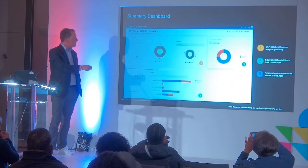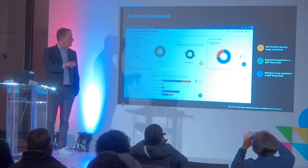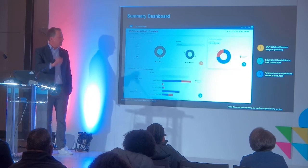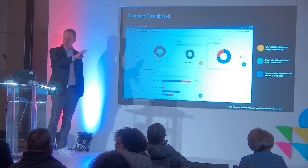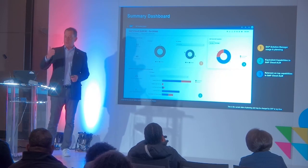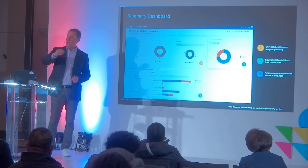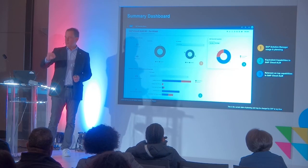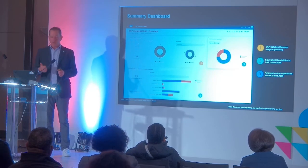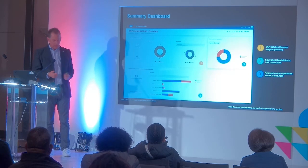So here, this is the result of the readiness check. This is something that we shared with the German-speaking user group at the beginning of the year. Here, the situation is based on the usage of SAP Solution Manager. We will share with you what you are using, and then you can confirm, or you can say, I have used this, but really not my topic anymore. We stop this. And then we're going to go down to the functionality level.